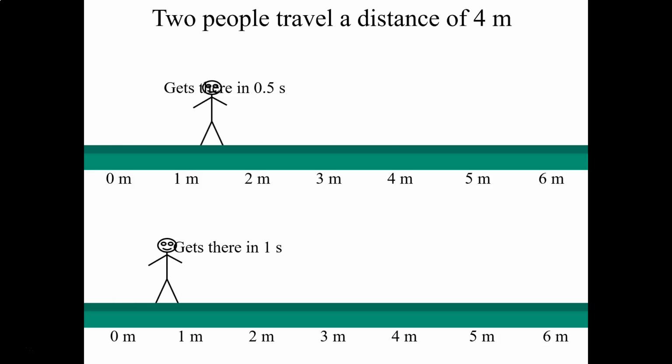Let's say they both travel 4 meters, but we have one person who does it in a shorter amount of time. And do they travel faster or slower? The person up top, they traveled faster. They got to the same distance, but they did it more quickly.